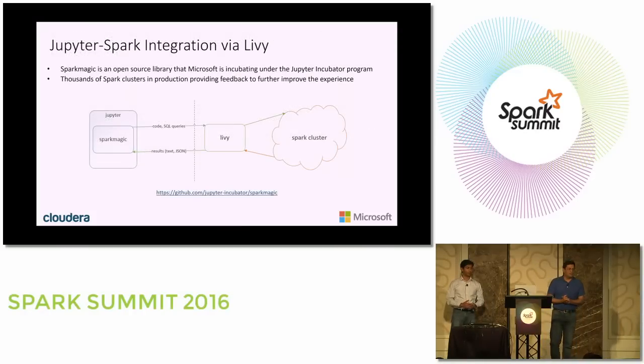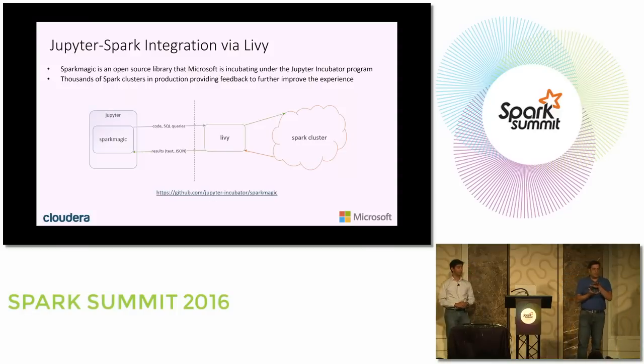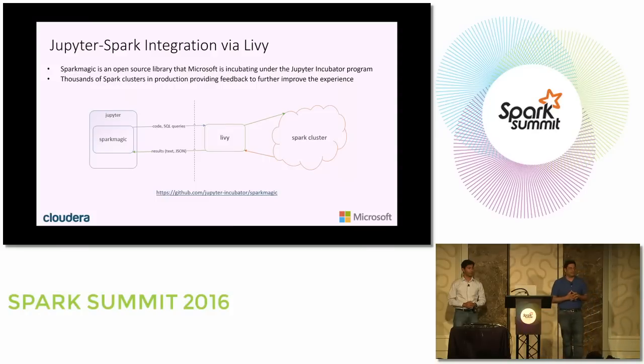All right, so coming back to Livy. As Anand mentioned, we use Jupyter Spark integration via Livy. On your right, you can think of Spark as a remote cluster. We wanted to decouple Jupyter and Spark completely, and we use Livy for that. So Jupyter submits code to Livy, and it gets back results in text or JSON. And what we wrote is another incubated project called Spark Magic, which Microsoft is working on with the open source community, and which runs within Jupyter.